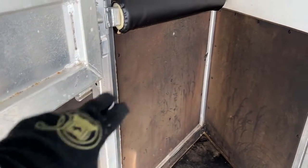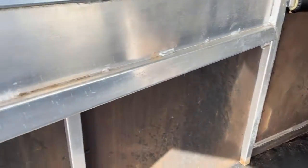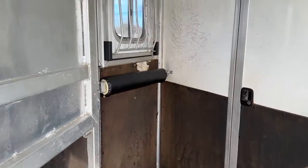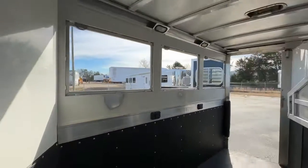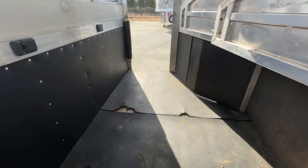The rubber has a brown look to it. There's absolutely nothing wrong with it. It will not come clean. So it's just a brown hue to the matting. That's the rubber that's there on the wall. The wall is insulated, but the roof is not. So wall is insulated, roof is not. You can kind of see that mat there.